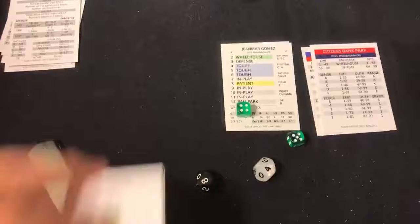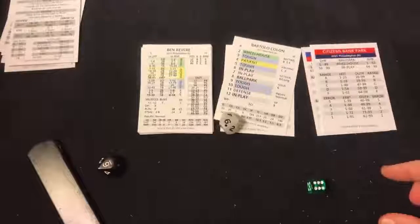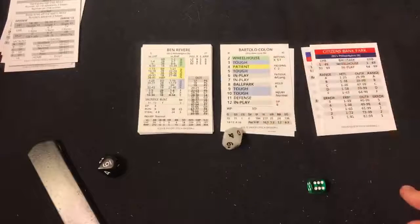We go to the bottom of the 6th. Ben Revere is going to be leading it off. Here's the pitch from Cologne. It's a 12 in play. It's a 64, in play 64. It's a ground ball to short. Flores guns it to first. Revere is out by half a step.